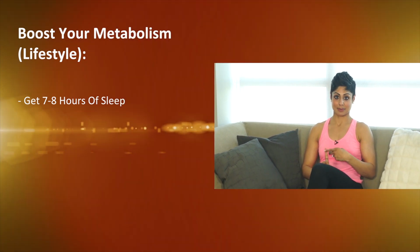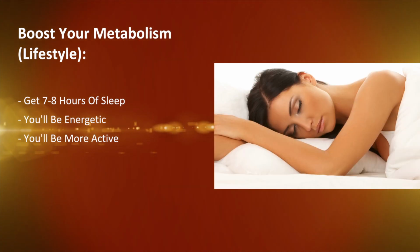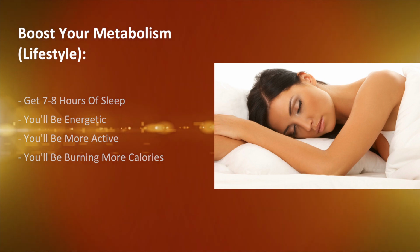We've talked about fitness, we've talked about food. Now let's cover some easy lifestyle choices that you can make to ensure that your body is functioning at its max capacity. It's crucial that you get 7 to 8 hours of sleep because you'll be energetic and therefore more active and burning more calories.